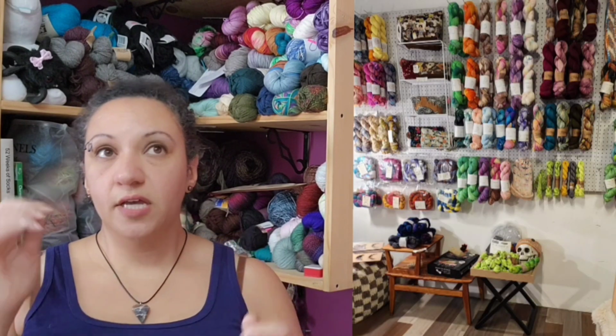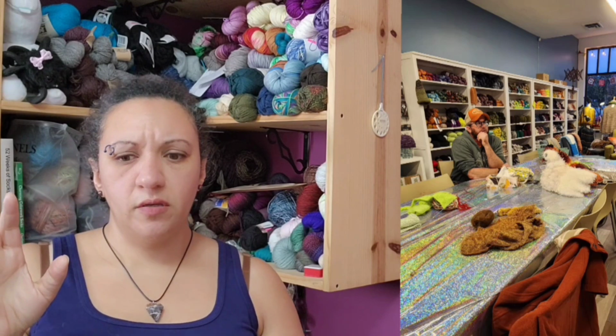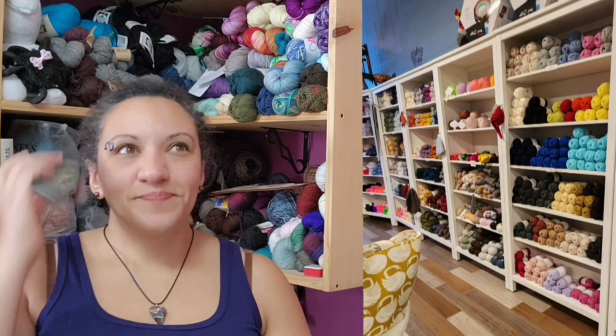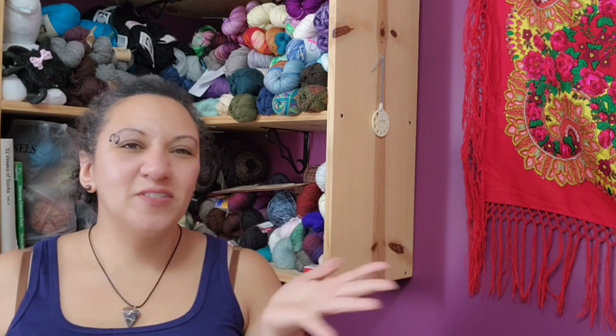So she's got this whole section with like 2 or 3 local-ish dyers. One actually used to be in Nashville, because I recognized the label. And now the name is escaping me for some weird reason. But yeah, and then a bunch of notions and stuff, stitch markers from local makers. Her focus is to put more local in her shop, which I think is great.